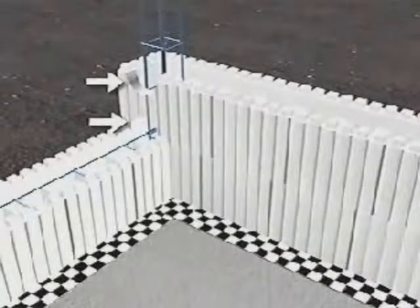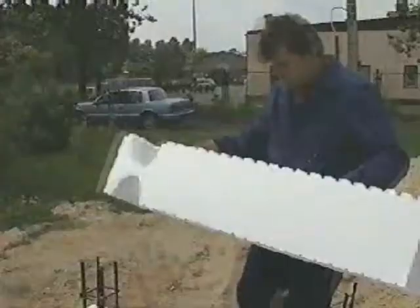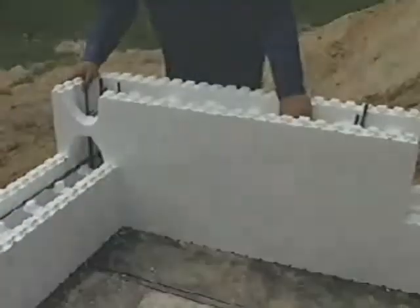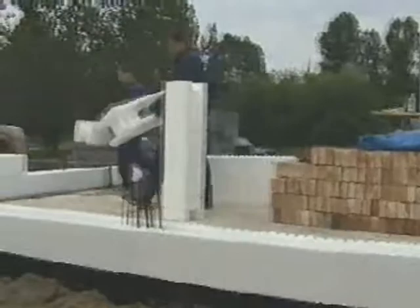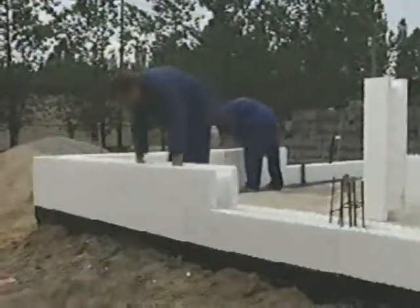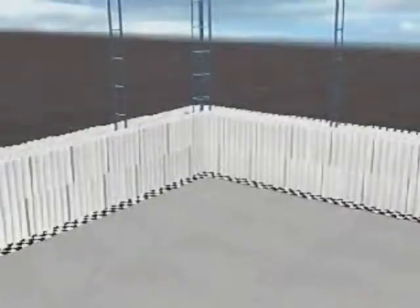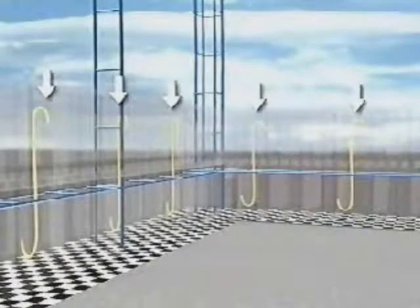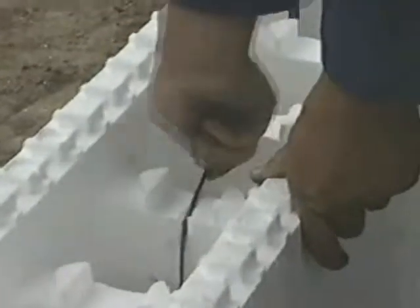Laying the second row of blocks is just like laying the first row. Adjacent rows of building blocks are connected by conventional metal braces. Polystyrene foam is lighter than water and certainly lighter than the concrete mix. The clamp prevents the blocks from floating up and concrete from leaking out of the wall.